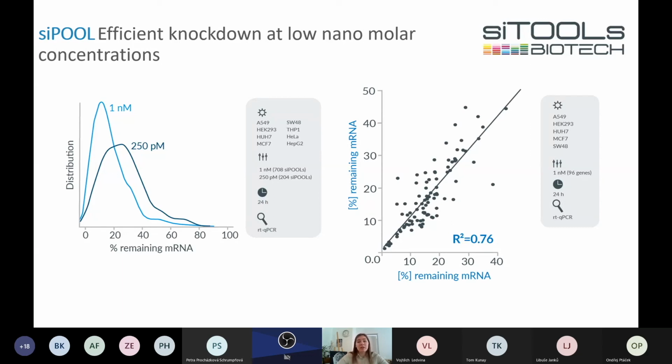So the take-home message from these two data sets is that low concentrations result in a very efficient and potent knockdown. And also you can rely on the knockdown that you make using the siTOOLs. So you don't need to validate your data with other siRNAs or other siTOOLs.